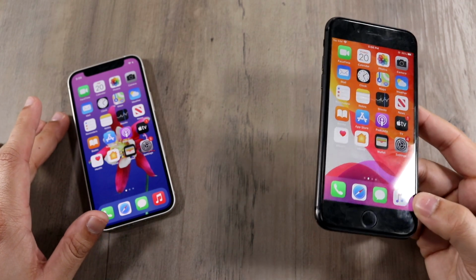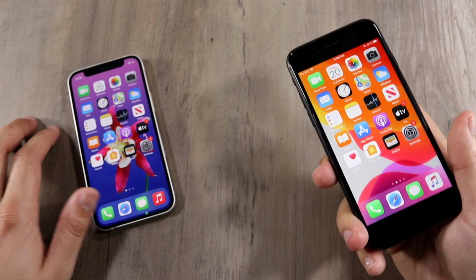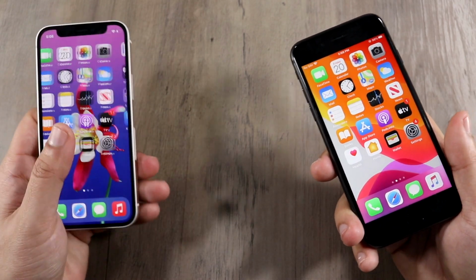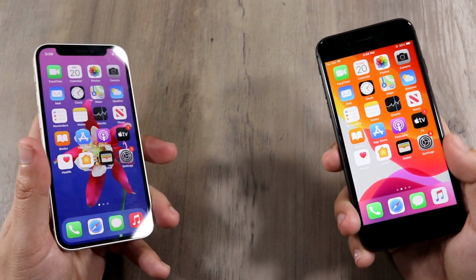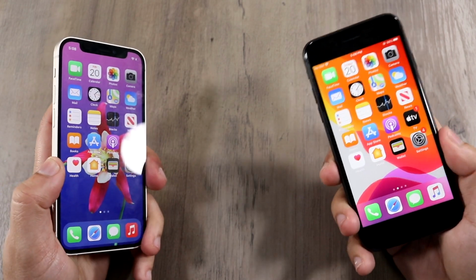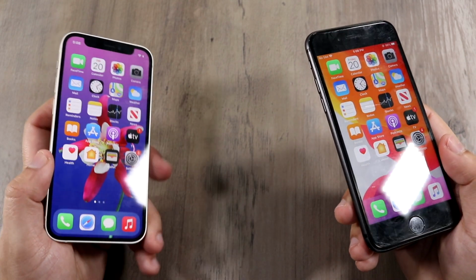If you pick this phone up and you use it, the first thing you're going to think is, wow, this phone actually still feels pretty good in the hand, and it feels pretty much the same, if not even a little bit better than the iPhone 12 mini, to be honest, because the iPhone 8 feels a little bit thinner, and the chassis of the iPhone 8 just feels more premium in my opinion than the iPhone 12 mini.